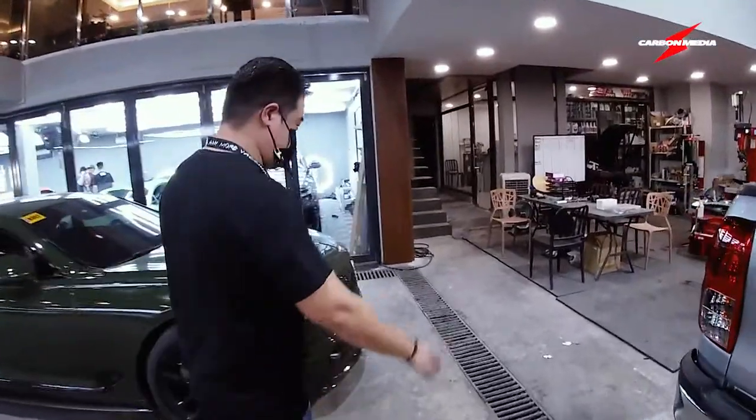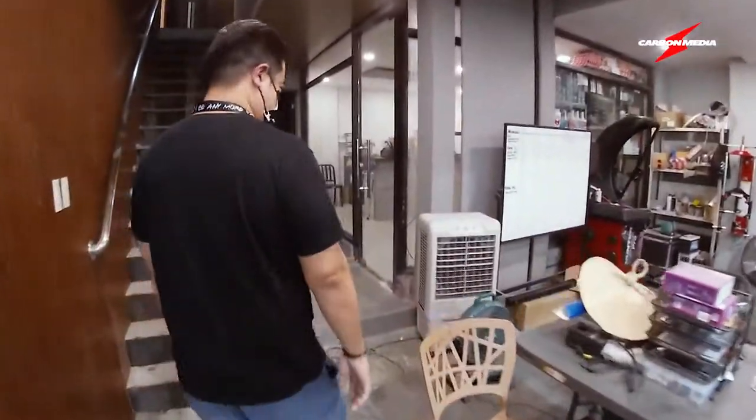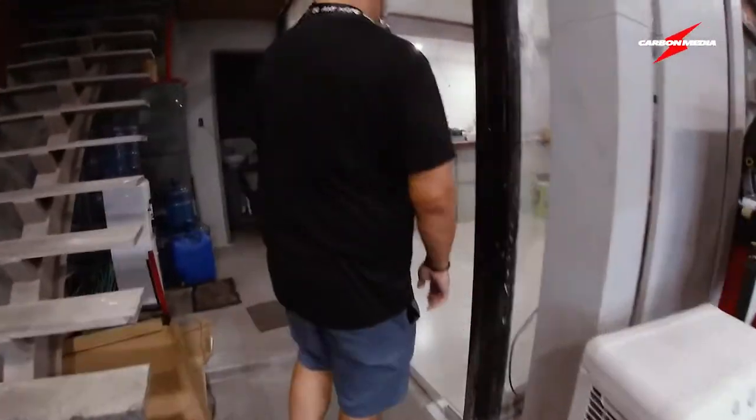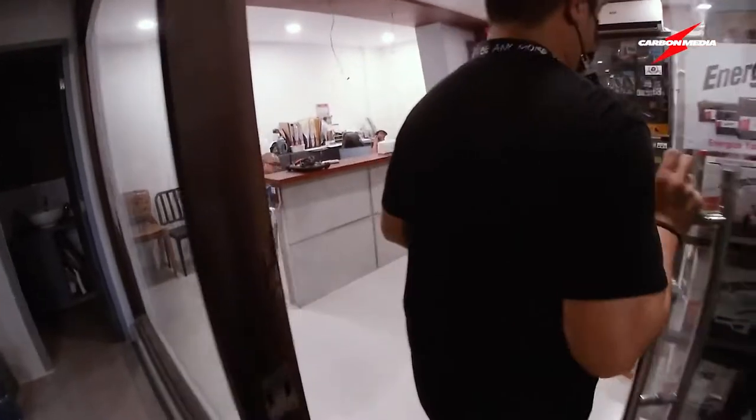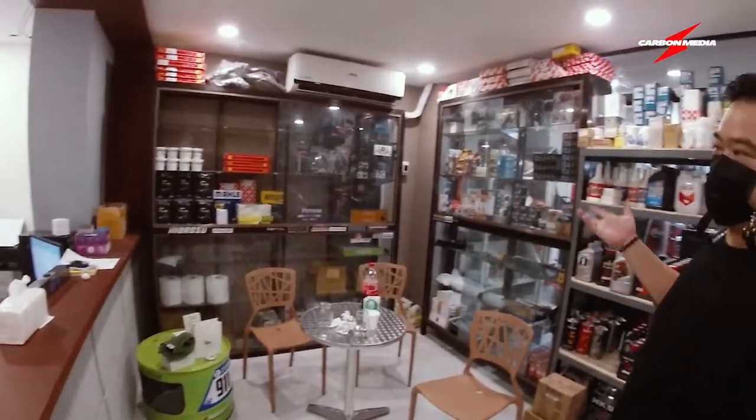The reception, okay. Cashier area. Sino bang bibisitahin natin dyan? Nako, kilala tong tao. Kilala na sa industriya. Kilala ko ba to? Papi Ma! Si Papi Ma po, what's up? So this is the cashier and reception area.